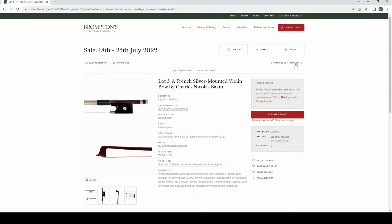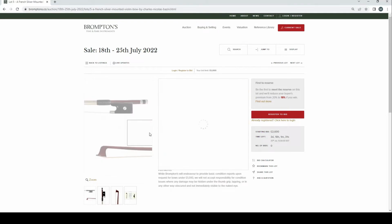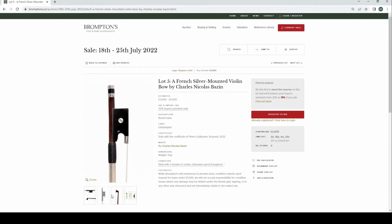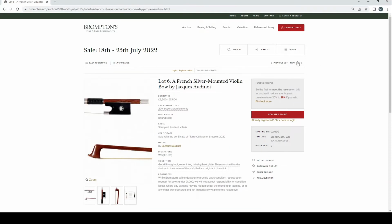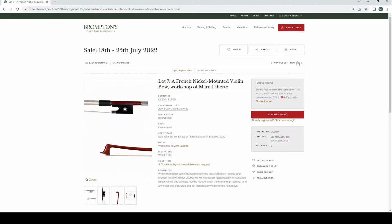A French silver mounted violin bow by Charles Nicolas Bazin, 3,000 to 5,000 is the estimate. Pierre Guillaume certificate as well, always handy, always good to see if you're buying a French bow, the Raffin certificate or Pierre Guillaume certificate. French silver mounted violin bow by Jacques Ordonneau, 2,500 to 3,500 is the estimate. Pierre Guillaume certificate on that one as well. French nickel mounted violin bow workshop of Marc Lebert, 1,200 to 1,500, Pierre Guillaume certificate as well.